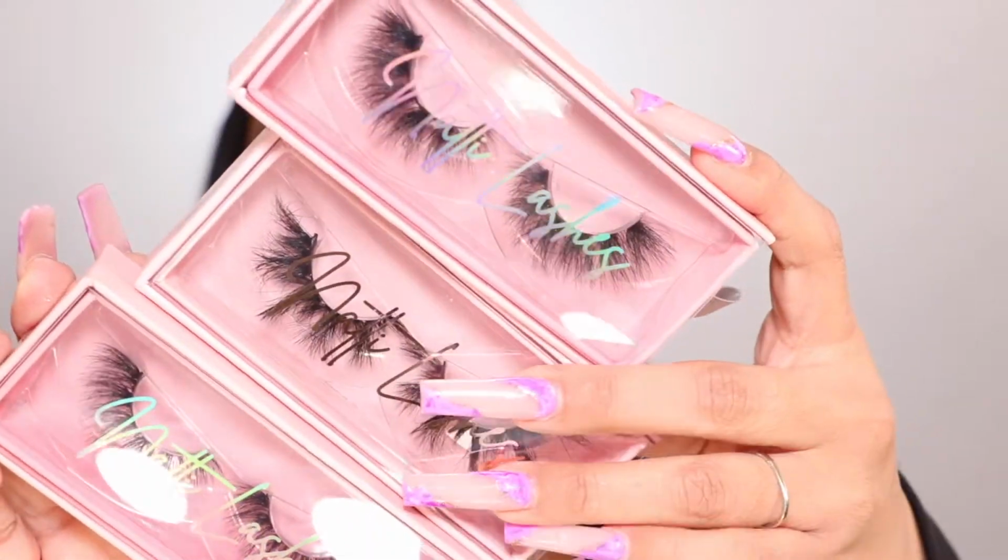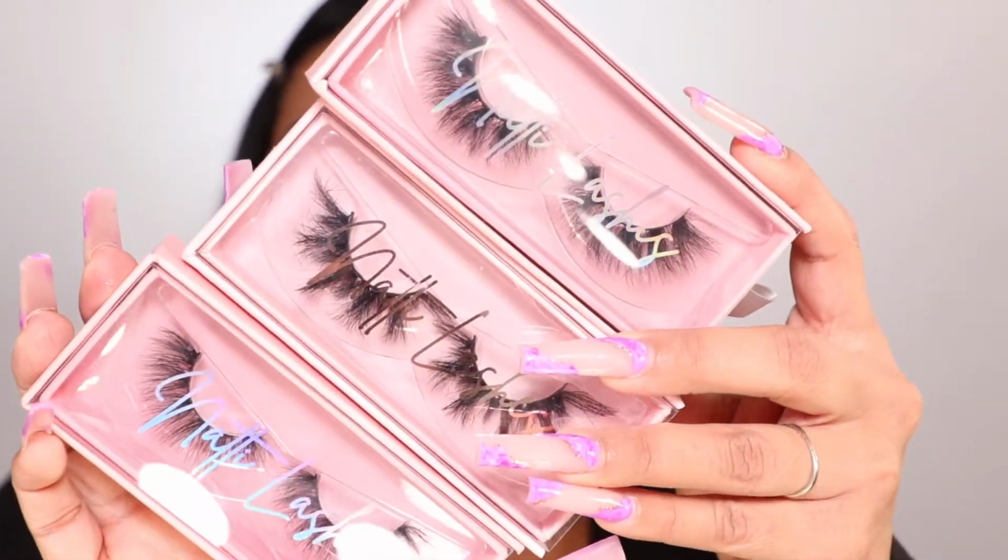I have these new lashes that were sent to me before Christmas, and I'm so sad. I'm so sorry, girl, I did not use them on Christmas, which I wanted to. But if I use them, I always use lashes that I don't really care about because I end up messing them up, you know, you get a little crazy. But these are from Natty Lashes. They're freaking pretty. I'm so in love, so obsessed with them.